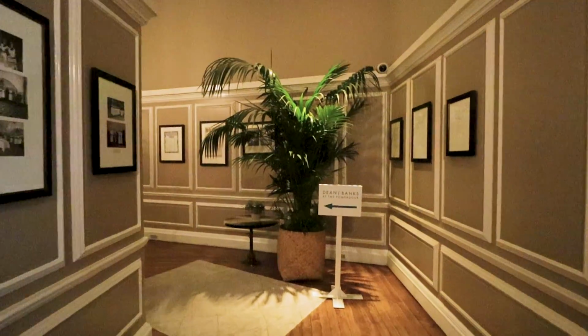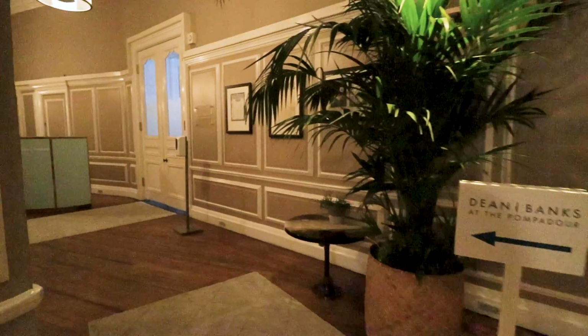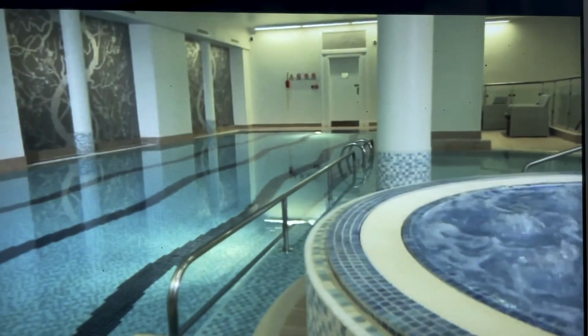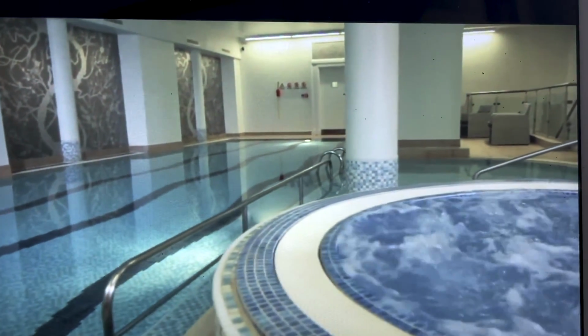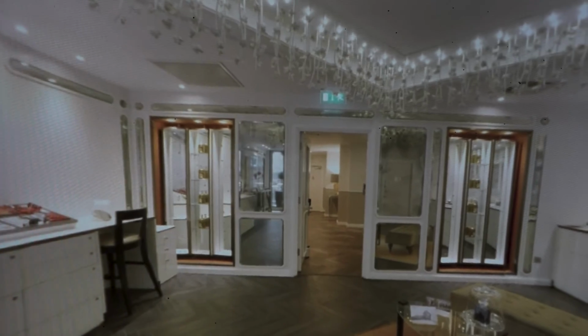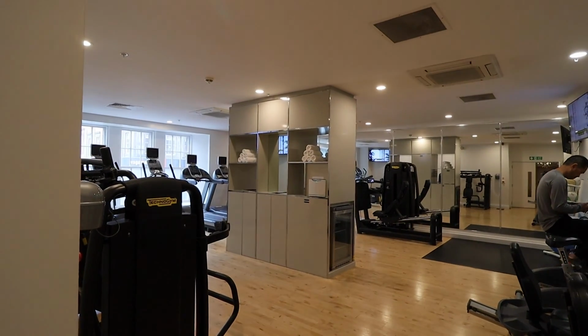Our next stop is the spa and gym area. The Waldorf Astoria Spa is a complete area of relaxation. There is a steam room, sauna, whirlpool, a 2-floor gym, and an indoor swimming pool overlooking Edinburgh Castle.